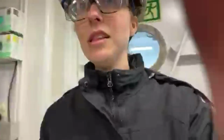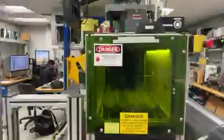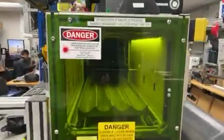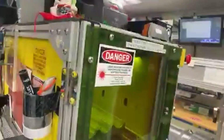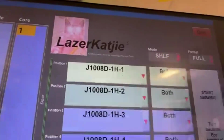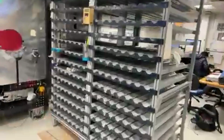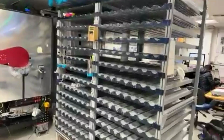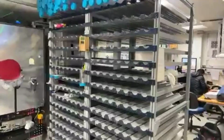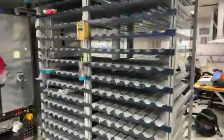Okay, so once we're inside, the first stop for the cores is going to be this machine right here, which is our laser engraver. When it is running, we have a screen over here that has a laser-eyed cat on it who helps us engrave our tubes for us. And then after it's engraved, you put it over on this rack over here. This is basically where we either let it cool or warm up. We want to get it to room temperature based on whatever temperature it came out of the ground as.